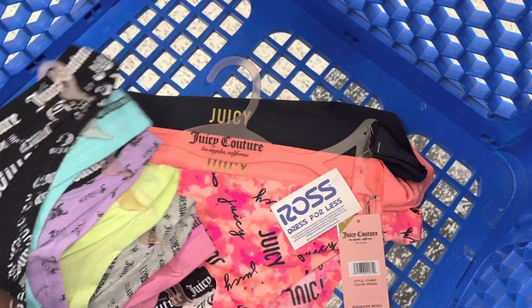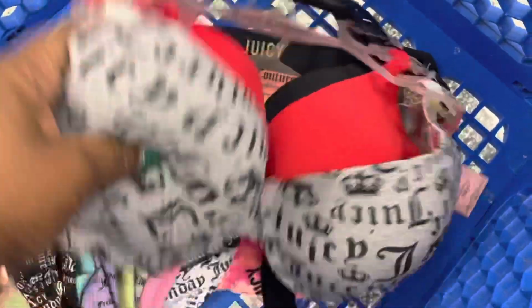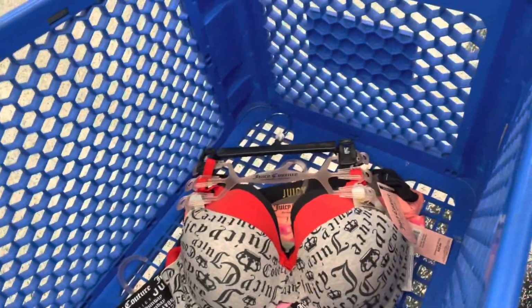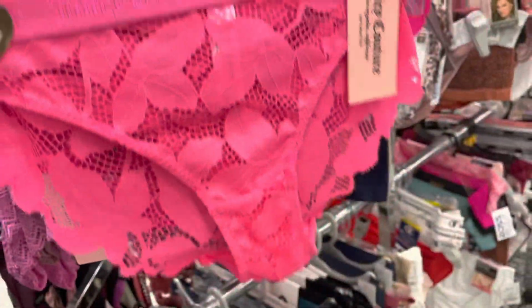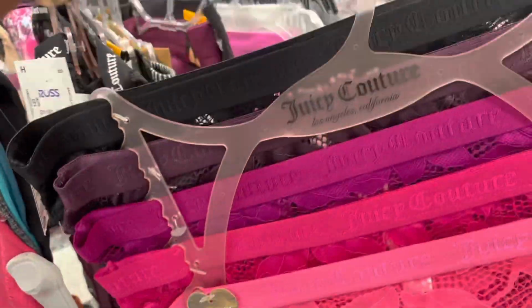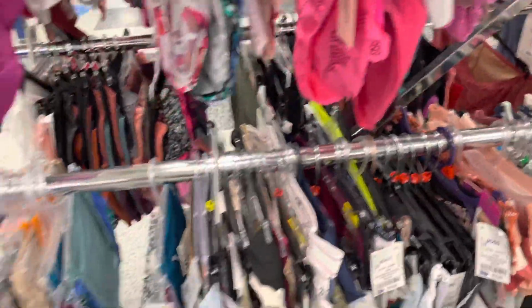Guys, they don't have anything in here. Everything is all over the place. So this bra can go with this, or do I just wear anything? They don't really have anything. This is cute too. I really like this, but it is small, and I'm a thick girl. It's really cute, and it's $14.99, but that's not my size.